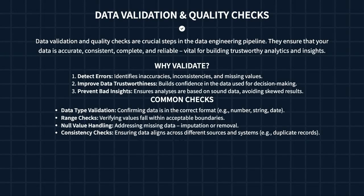Okay, so let's talk about data validation and quality checks, really important parts of getting your data right. Think of it like a health check for your information. We need to make sure our data is accurate, consistent, and complete, because if that's not the case, any insights we get from it could be wrong. It's about spotting errors early on, building trust in the data itself, and preventing bad decisions based on flawed information. We check things like data types: are numbers actually numbers? Are dates formatted correctly? We also look for out-of-range values, missing data, and any inconsistencies between different sources.